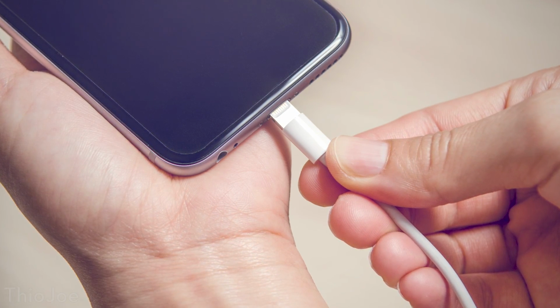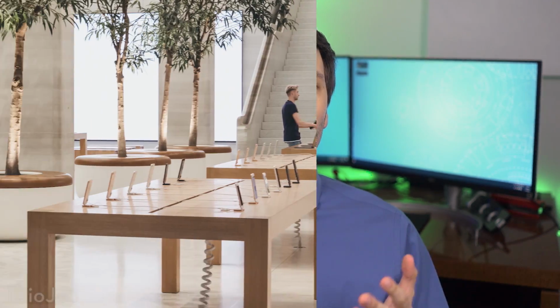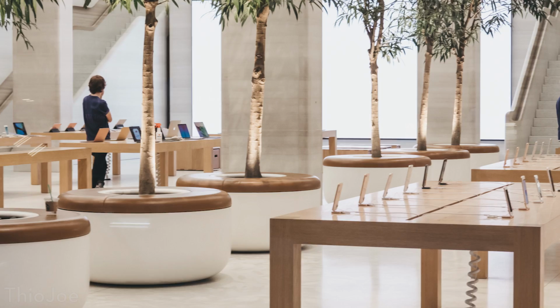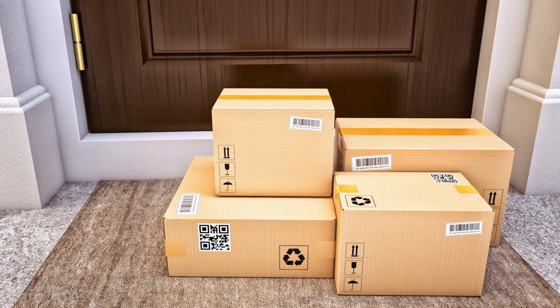Starting off with number one, obviously charging your phone is annoying. You have to do it every single day. So if you don't want to have to do that anymore, all you have to do is do what I do, which is instead go to the Apple Store every single day and just get your battery replaced completely. And if you want to save even more time, what you can do instead is just order a new iPhone every single day and have it delivered to your house daily.